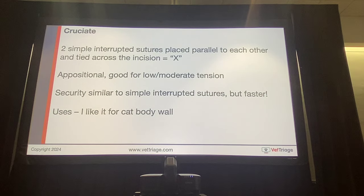Okay, next one, I'm gonna get a bit more complex here. The cruciate pattern, super useful suture pattern here. Two simple interrupted sutures parallel to each other and they make an X. It's appositional, meaning that we're opposing the two ends of the incision.